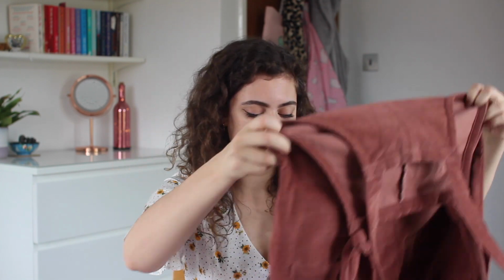If you don't know, Lucy Yak are an independent UK-based sustainable fashion brand. Most of their stuff is made from organic cotton. If not, then they're kind of transitioning to become organic cotton. They make all their clothes in India. Their tailors are all paid an actual living wage rather than, you know, sweatshop wages.